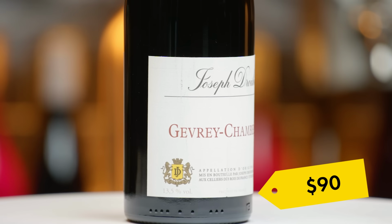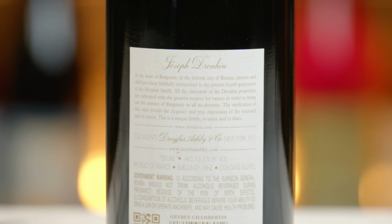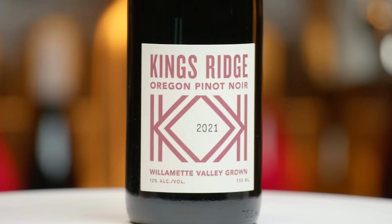This wine is $90, and that's pretty expensive. I always like to say you get what you pay for in wine, but there are different examples of Burgundy that you can get for right around 30 or 40 bucks. I actually like this one. I think it's a great place to start as we move through the tasting from around the world. So now we have the United States.